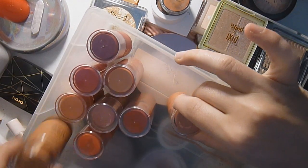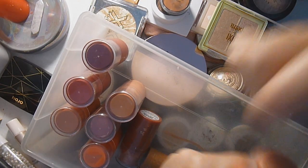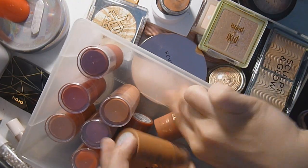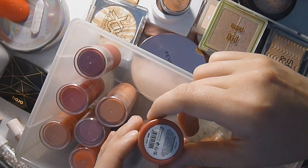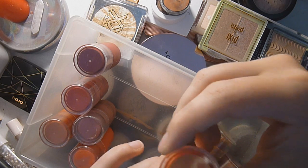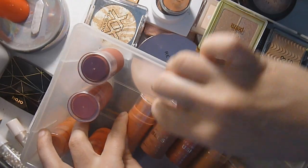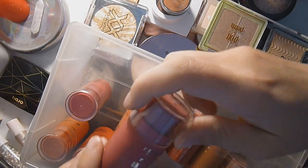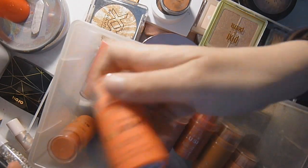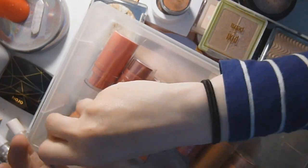And then I have my Fast Base blush sticks that I freaking adore. We have them in the shade Bare, Mauve, Spice, which hasn't been opened, Baby, which has been opened, yes, Blush, which I love, Raspberry, this shade Rose, Bloom, and Peach.